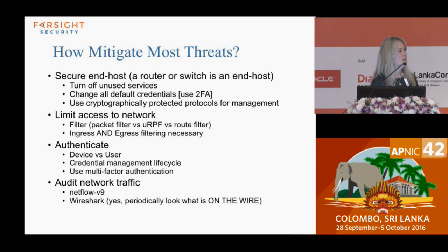And then also audit network traffic, right? So in a v6 environment, use NetFlow version 9 or sFlow. And also use Wireshark on occasion. People laugh at me, but I want to make sure that what goes out of my network or out of my machines is encrypted when I think it's encrypted. Right? There's bugs everywhere, or people make configuration mistakes. See what's on the wire.